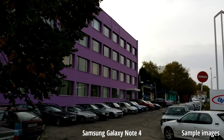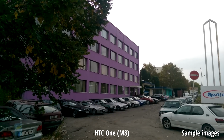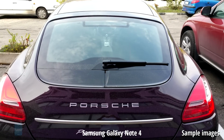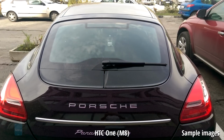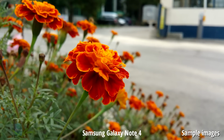When it comes to image quality, the Note 4 captures an impressive amount of detail, with pleasing colors and a fairly dynamic look to its shots. The One M8 on the other hand has images that are much less detailed, but the even bigger issue is that they lack in dynamics and white balance is often way off.